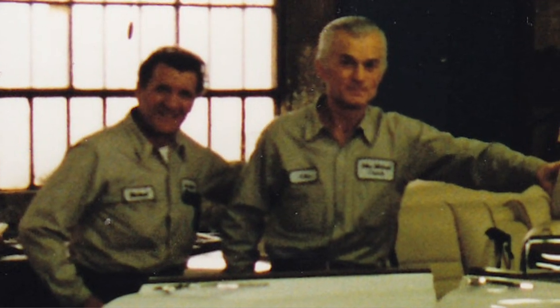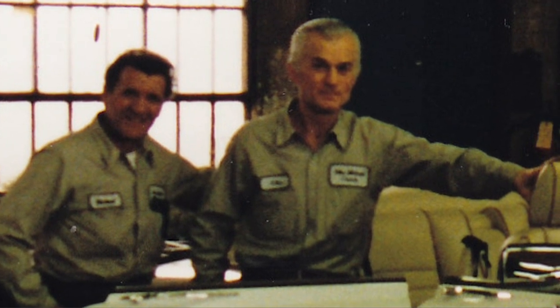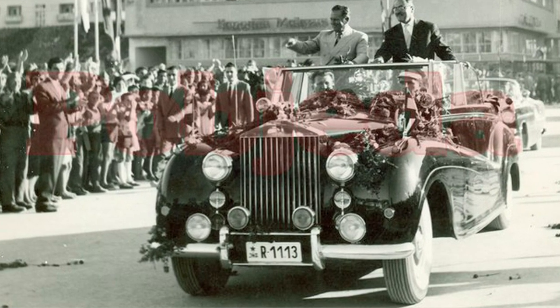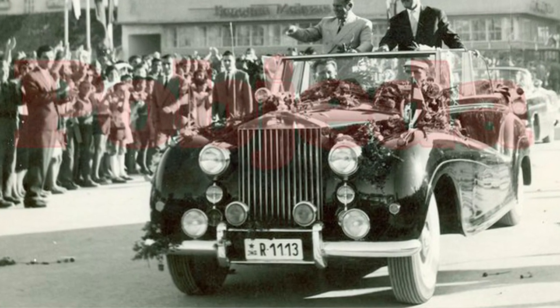I went to school after the war ended, and one day Tito came to town, and then I saw it. This car was there, I remember. As little as I was, I got goosebumps. It took me so much. It was something most magnificent. I never saw anything like this. I know it had huge wheels. I think it was bigger than me.